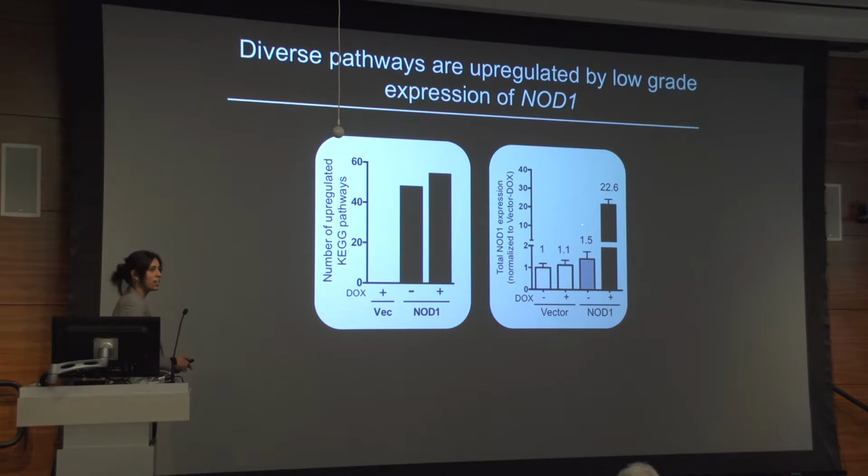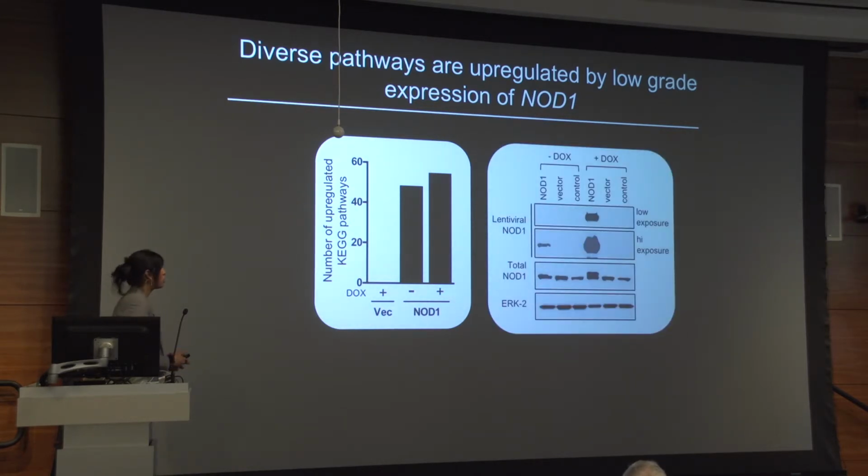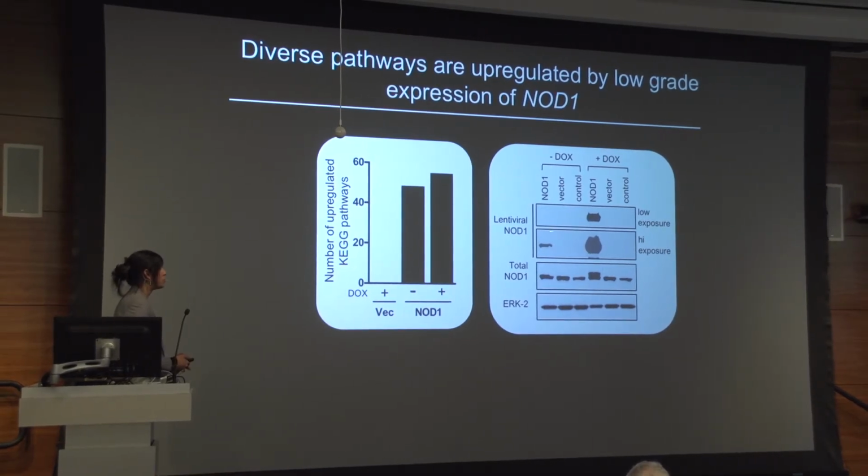And of course, with doxycycline, you can see that that expression is elevated many-fold. We can also see this slight leaky expression of NOD1 at the protein level by Western blot at higher exposure, so many-fold higher in presence of doxycycline, but you do see very low-grade expression in the absence of doxycycline. And so this was interesting because we weren't really expecting this, essentially.